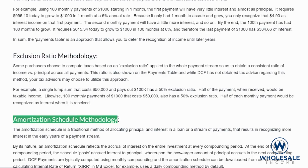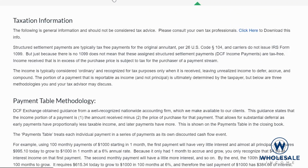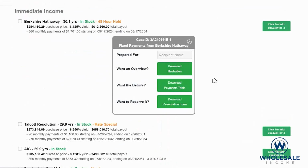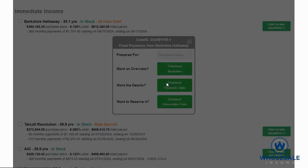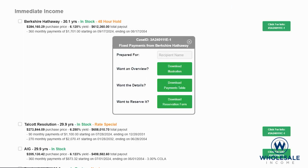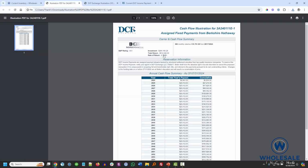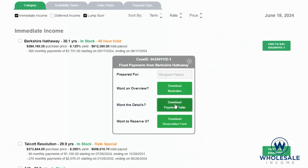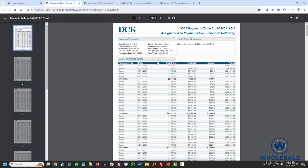The interest component of every payment stream is fixed. It's known and guaranteed. We know exactly what you're going to get on any payment stream in terms of total payout and interest income. When you recognize that interest income for taxes is between you and your tax preparer. But in this situation, the one we've been looking at, there's a $284,000 investment and $612,000 of total payout. So we have a known amount of interest income that's shown on the table, and your taxes are for you to determine with your tax advisor. This particular one has a 46.4 exclusion ratio if you use that method.